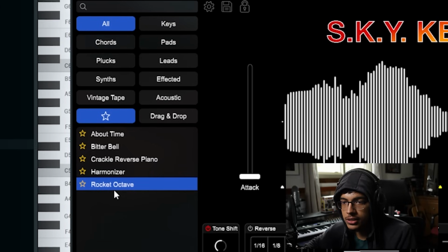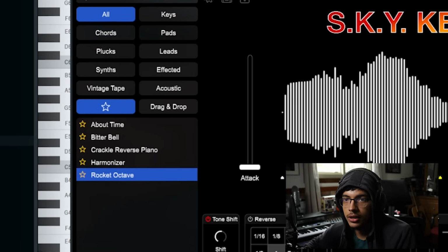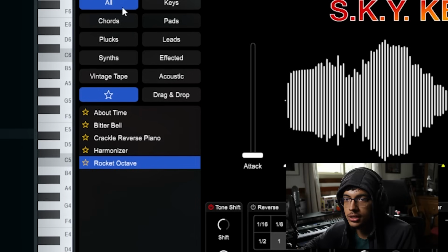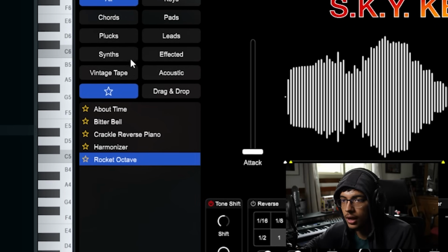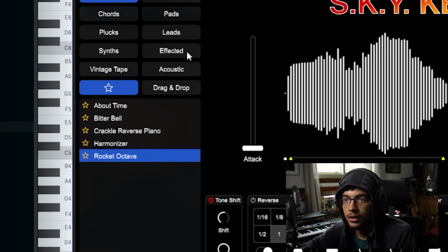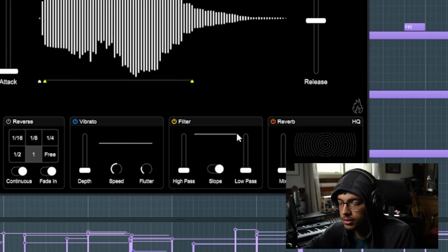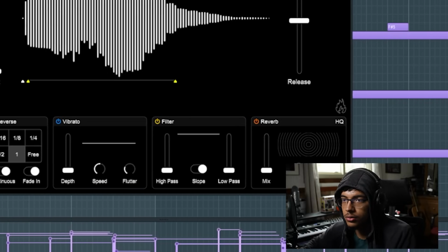And then lastly, this preset, Rocket Octave, is just so unique, and it kind of replicates that sound like a pedal, like the Third Man Blooper. So these presets are very, very dope. You can see it has a cool catalog, vintage tape effect, and just so much more to experiment. And there's also a bunch of settings down here to mess with your own sounds and sound design for yourself.